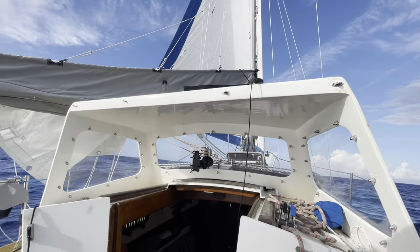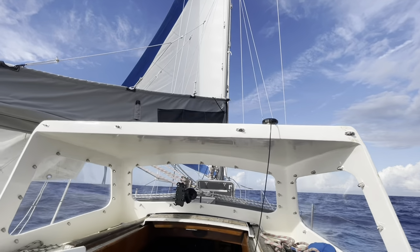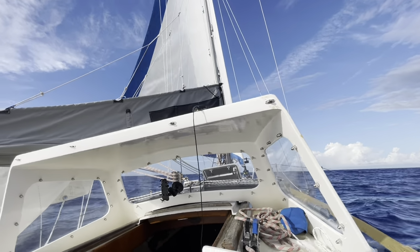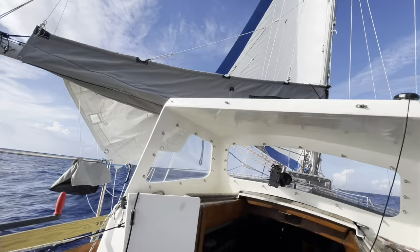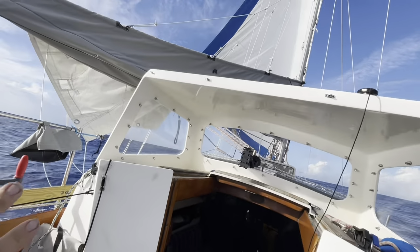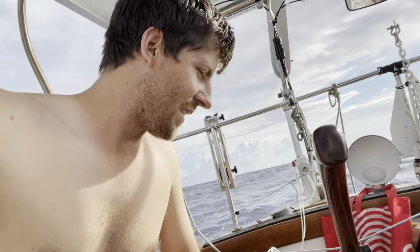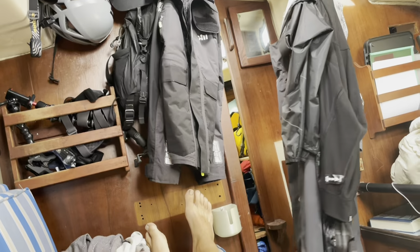So the wind vane was having a little trouble steering, kind of off the wind, so I dropped the mainsail and it's doing better. Of course, without the mainsail, we become a lot more rolly. That made me a little bit nauseous for some reason, dealing with putting out that pole and sorting everything out. So I'm gonna just lay down for a second and then maybe I'll deal with some of these projects.